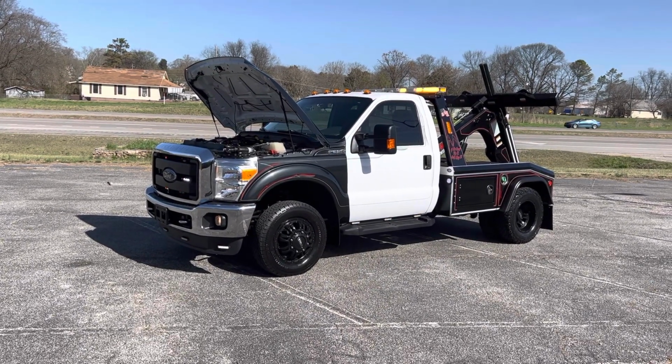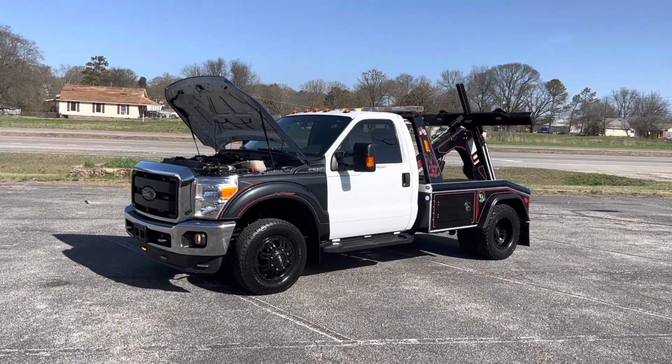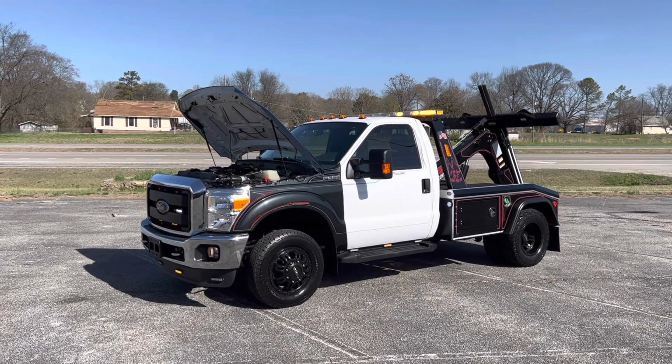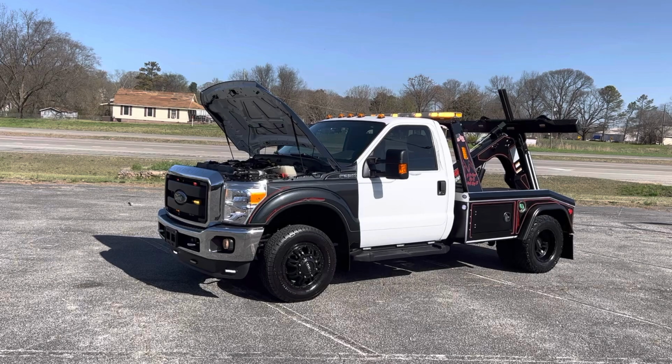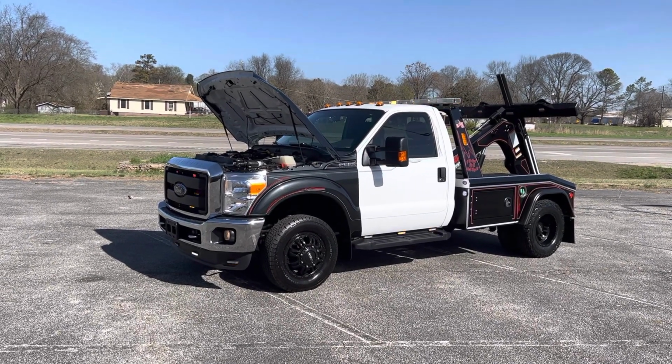They owned a towing company, obviously, and it was the owner's truck, and he just hardly ever used it. It was stored indoors. It's been stored indoors its whole life, and it really shows. That is the original miles. There's no stories. Just a super nice truck.